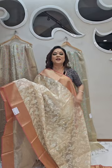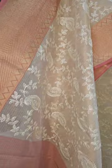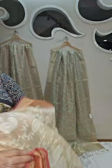This is the work. And all over the work will be same, except the border will be woven. The pallu part, till the end, the work will be there. I have a mustard border in this that was coral color. I mean a rustish color.